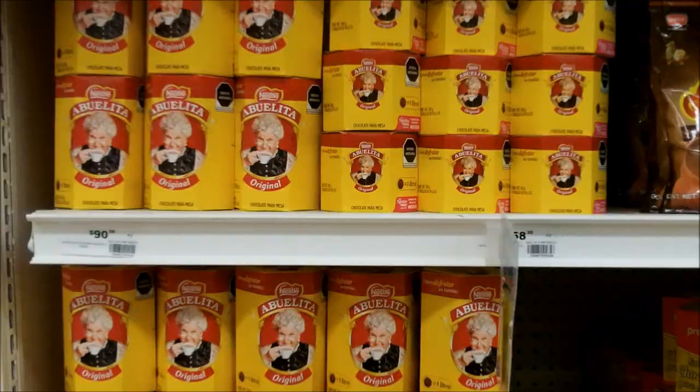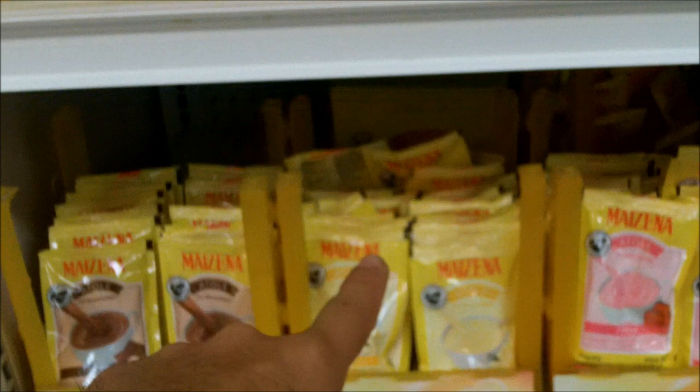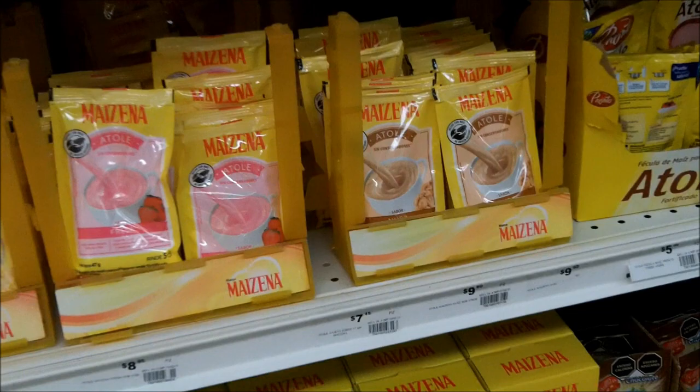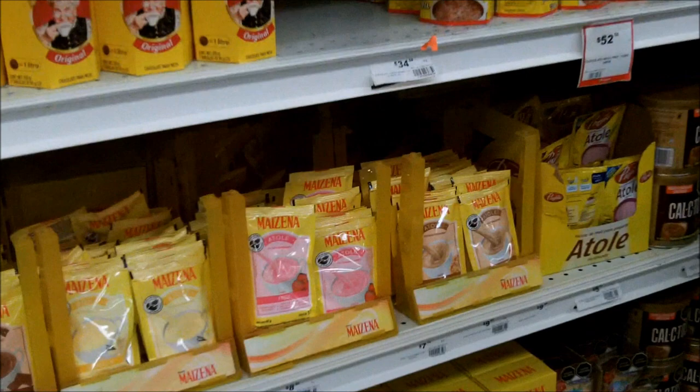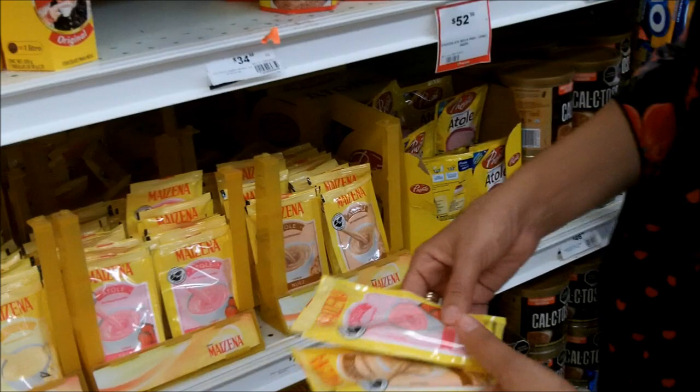But the most common hot drink in Mexico is the chocolate. We use the chocolate to drink it like a hot drink. But another very popular one is the atole. This is the product that we use in many flavors to make atole. That is very different. I don't know, maybe you can find it there in the USA, I don't know, but the atole is strawberry, vanilla, pecan nuts, chocolate, many varieties of flavor of this brand, Maizena.